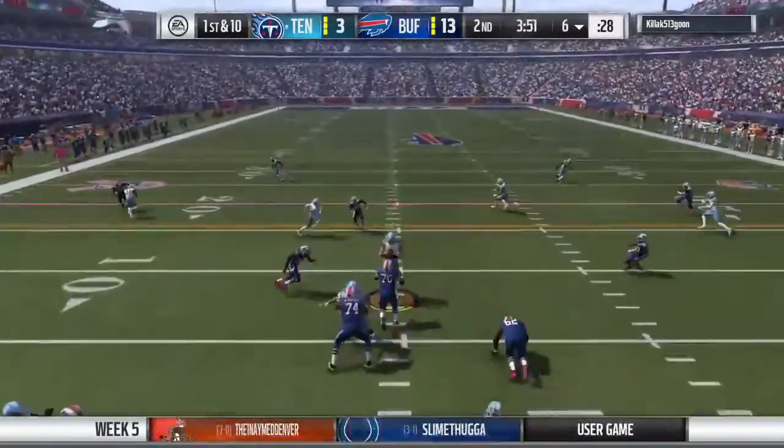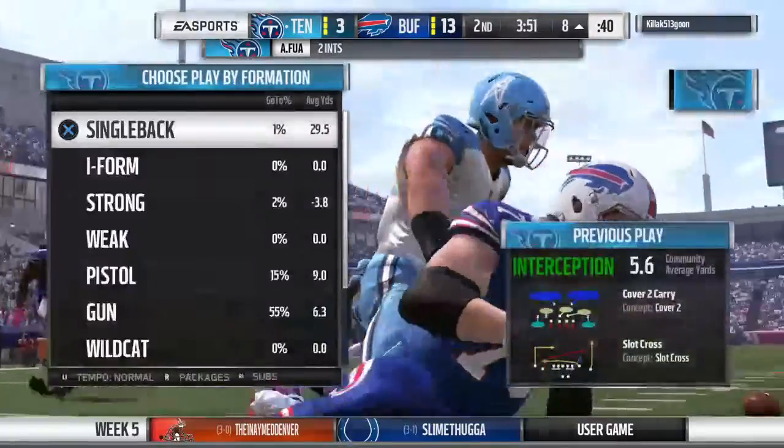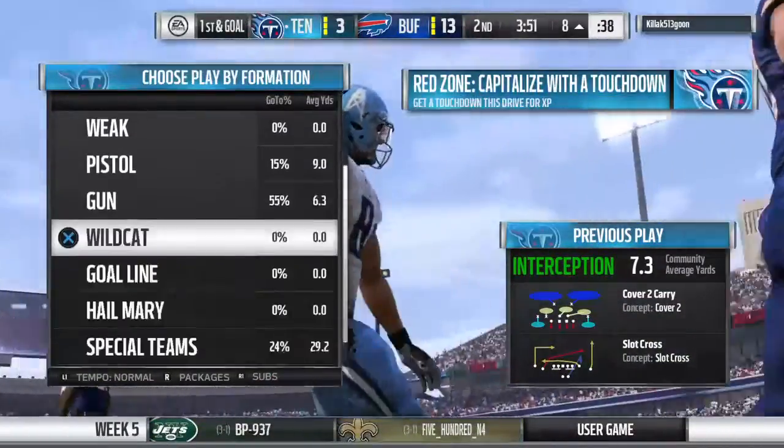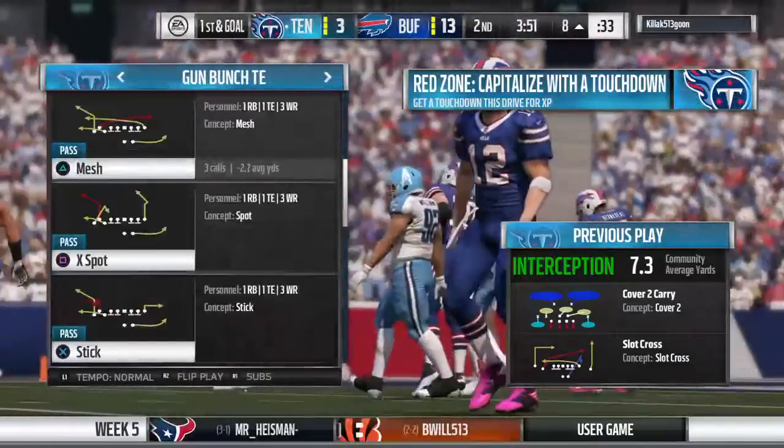Rodgers now on 1st down. He rifles one that's intercepted. A great read, and it's picked off. And the field position doesn't get much better than this. They'll have it 1st and goal at the 8-yard line.